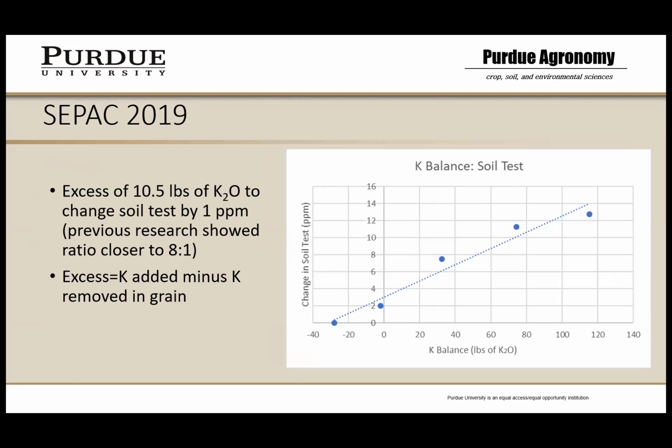So lastly, the way you can sort of determine deficiency is through soil testing. Like I said earlier, we're severely deficient in soil, so we're not going to hit that critical level anytime soon. But if you are curious of how quick you can reach that critical level of 120, this research here has shown that it takes roughly 10 pounds of K2O per acre to change the soil test by 1. Now, some earlier research and other research shows that maybe that ratio is closer to 8 pounds of K2O to change it by 1, but it's relatively close.